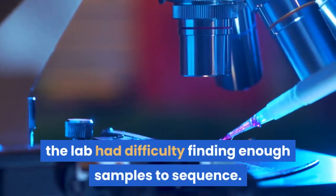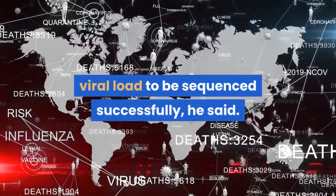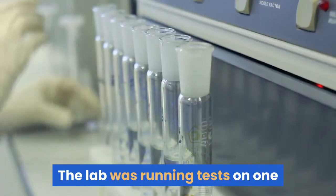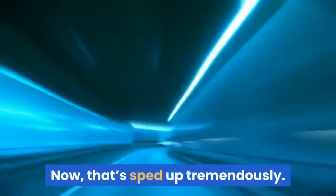He said that in the months following Alabama's vaccine rollout, when virus cases dropped, the lab had difficulty finding enough samples to sequence. A sample has to have a high enough viral load to be sequenced successfully, he said. For a while, few did. The lab was running tests on one group of 16 samples about once every week and a half. Now, that's sped up tremendously.